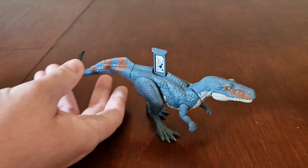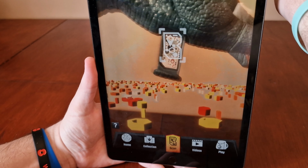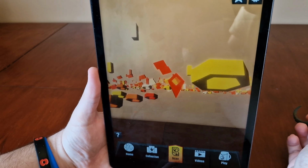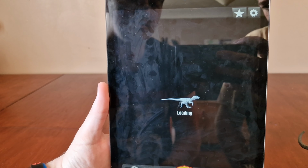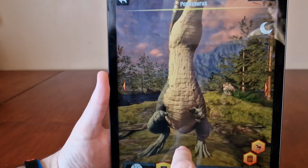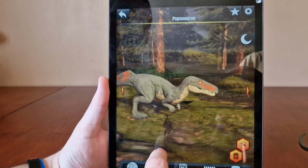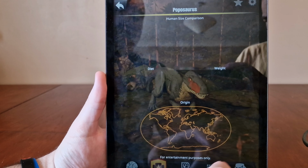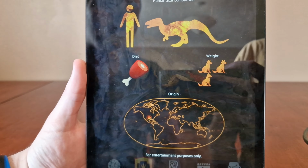Now let's scan into the Fax app. Here we are in the Fax app now. Here's his battle feature. Here's the front of him, side, back, other side. Here's the info, here's how tall he is, diet is meat, and origin is America.